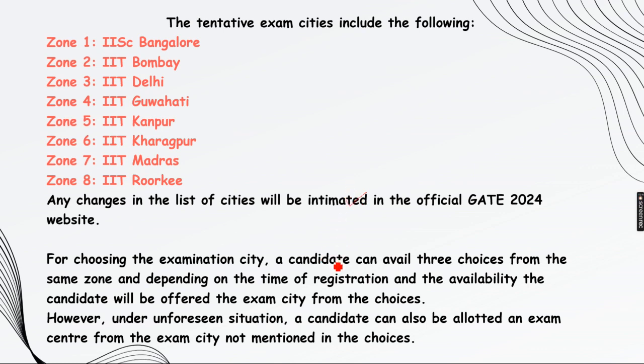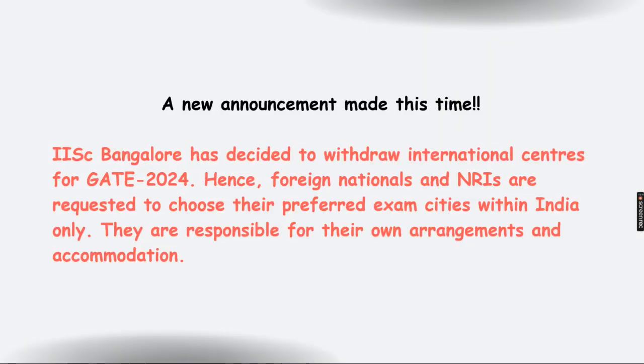For choosing the examination city, a candidate can avail 3 choices from the same zone only. And depending on the time of registration and the availability, the candidate will be offered the exam city from the given 3 choices. However, under unforeseen situation, GATE officials do have the right to cancel or not give the choices mentioned by the candidate.